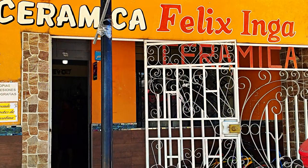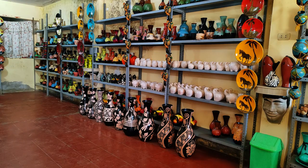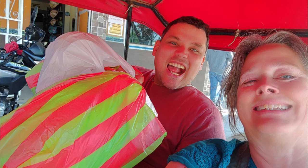Can't find Santiago. Go next door because it's now open. Here he is buying out the store. He's like buying all kinds of stuff. And it's like, oh my gosh, I've corrupted the taxi driver and I've corrupted Santiago. They're both buying pottery. And it's like, okay, now we got to get all this stuff back in the moto taxi to get us back to town. It was an adventure all by itself.